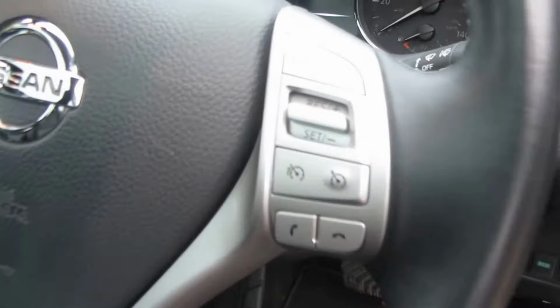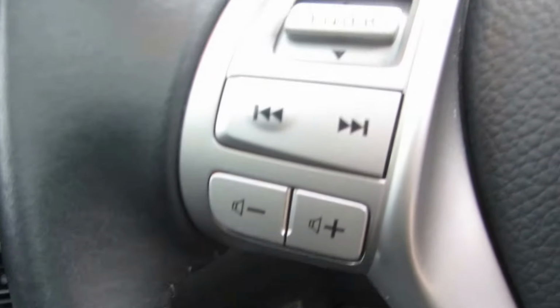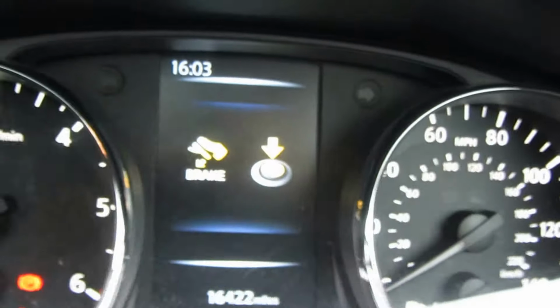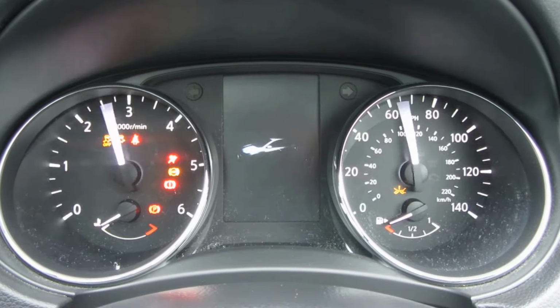Multifunction steering wheel, including cruise control and speed limit, and over here controls for the stereo and the trip computer as well, actually. In fact, let me just jump in. I'm going to start the car. I'm not going to take it for a drive. We're not going to do that in this video. So you can see it tells me to put my foot on the brake and push the start stop button. There you go, you can just about see that. Start stop button is just here, so if I push that, you'll see the car starts perfectly first time.